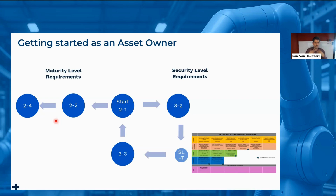If we want to be at maturity level 2 or at maturity level 3, it doesn't make sense to choose a supplier that's at maturity level 1. If we want to be at maturity level 2 or 3, it might not be necessary to go and look at a service provider that's at maturity level 4. We need to choose the right maturity level for us again. And as I said a couple of slides ago, it's all based on what is most effective for my company. Not everybody needs to be at maturity level 4.